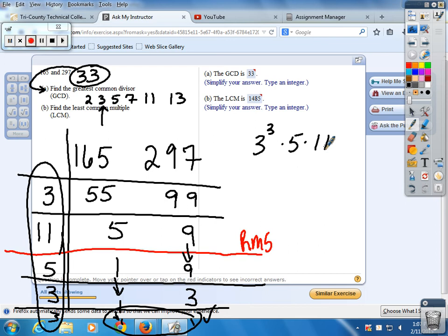Possibly, you could do the 27 times 5, because 25 times 5 is 125, right? And then you add 10 to that, that would be 135. So you could do 27 times 5 and get 135. So that's a possibility. And then 135 times 10 is 1350, plus 135 is 1485. So what do you come up with? 1485. So you could do it either way.